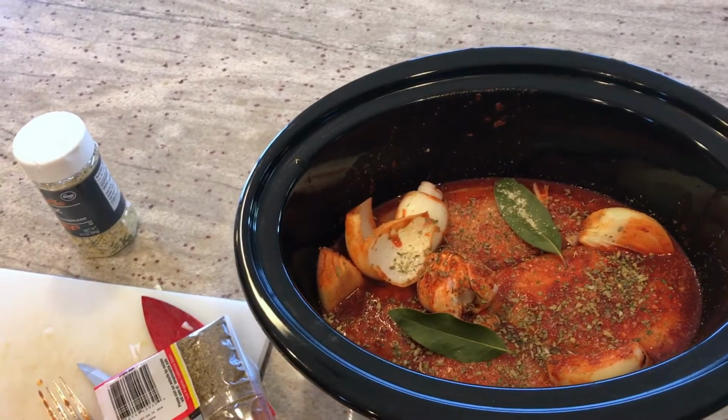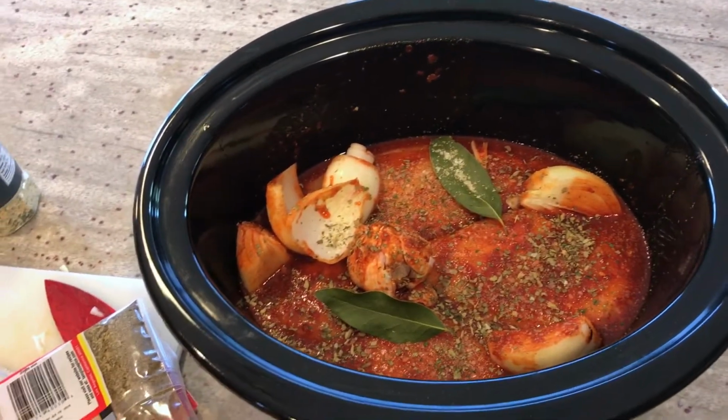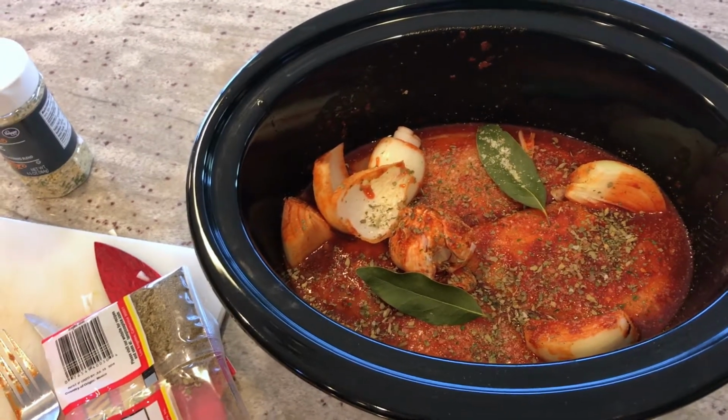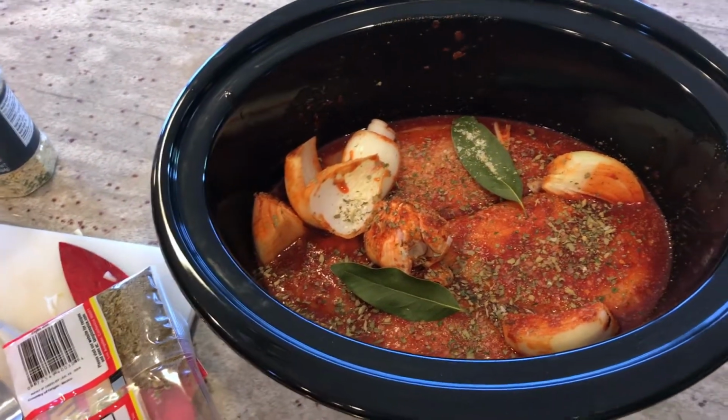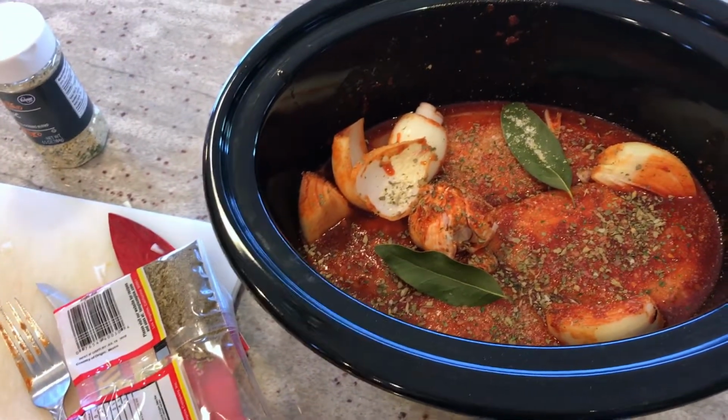Well, there's the finished product. So then I'll just put that on my crock pot. I'll leave it there on low, and it cooks for about six hours or so. I'd say 6 is probably the maximum you'd want to leave it there. Then you can shred it, and it's super delicious, super easy to shred.